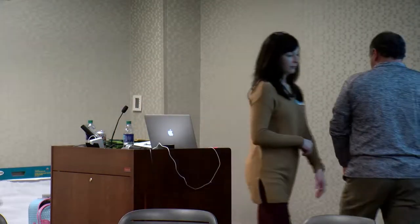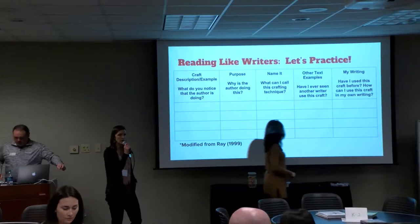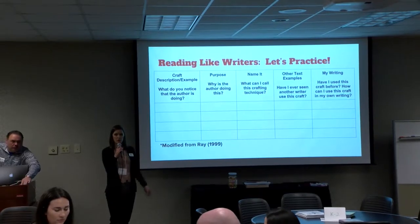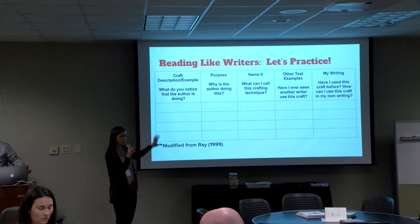Okay, now we're going to dig a little deeper into this text and begin reading like writers. We're going to pass out excerpts from this book we just read. And in the center of your tables is a chart. If you would all make sure you can see or get your hands on one of those charts that looks like this one.